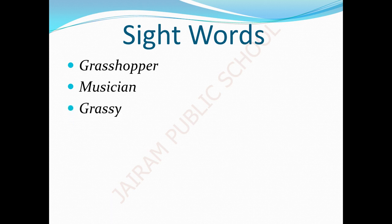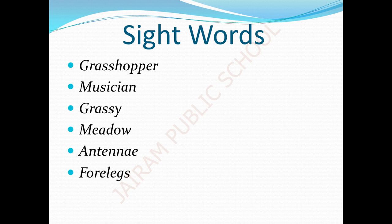Grassy. Meadow. M-E-A-D-O-W, meadow. Antenna. A-N-T-E-N-N-A-E, antenna. Four legs. F-O-R-E-L-E-G-S, four legs.